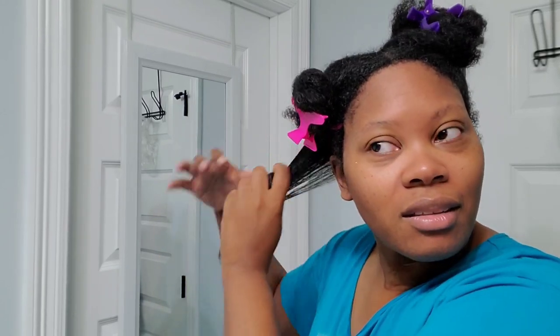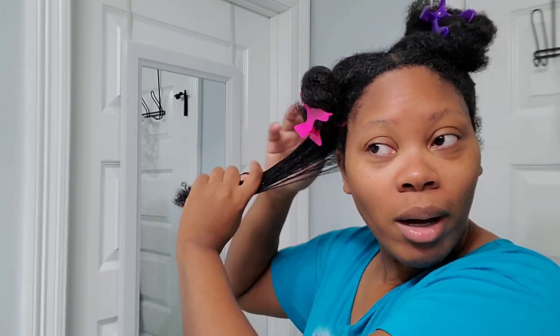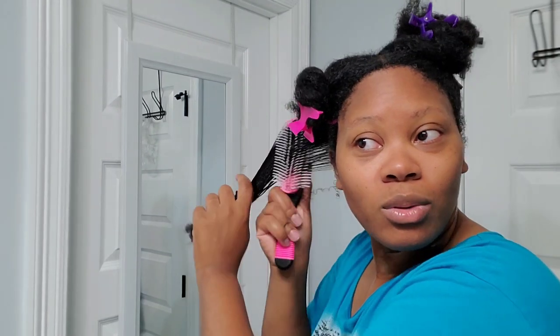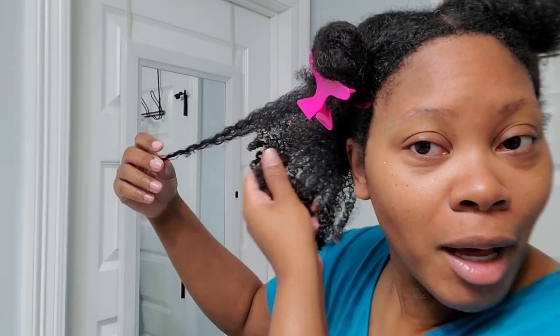Yeah, I think I like this. Let me spray some more water so I don't have to keep adding product. My hair is just very dry, so that could be why I'm so confused right now. Like, when I say I've not been deep conditioning my hair, I have not been on that since school started. Like, yeah, you girls been extra busy. My curls are definitely popping with this.